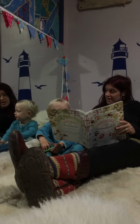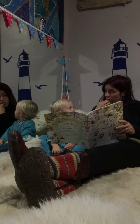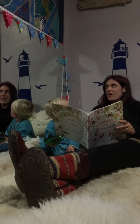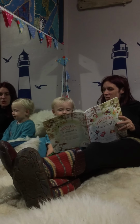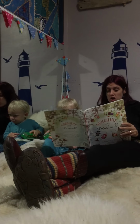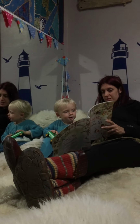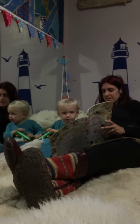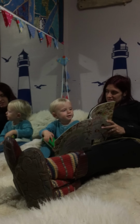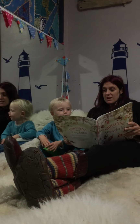Can you touch a fire? How? Eat it. You can't eat a fire. It's too hot. I need a stick. You'd hurt yourself, wouldn't you? You can poke it with a stick though, can't you? Yeah. What's climbing down the tree? A squirrel. Yeah. Squirrel. It's nearly finished now.